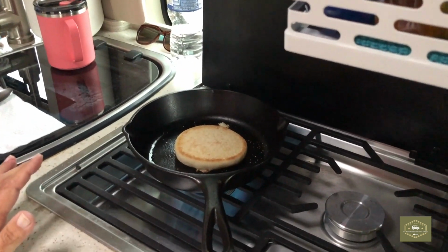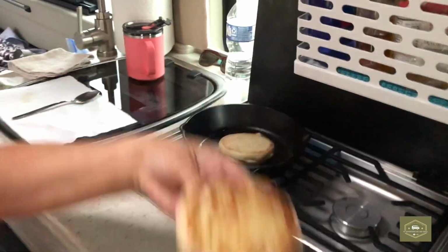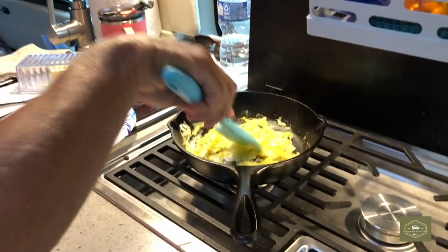Bacon with English muffins. Oh, woo. Yeah, baby. Ouch. That's how you make toast.